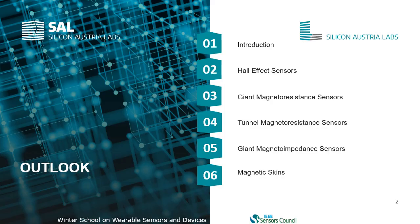In this presentation, I will first start with an introduction in which I will give an overview of the different magnetic sensing technologies and also some history. Then I will dive deeper into specific sensors, which are the Hall effect sensor, the giant and tunnel magnetoresistance sensors, the giant magnetoimpedance sensors, and then eventually I will talk about magnetic skins.